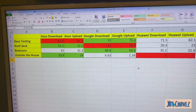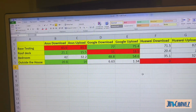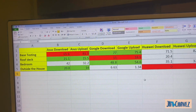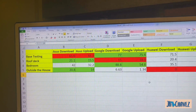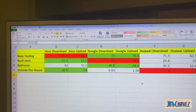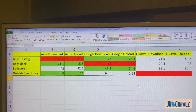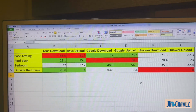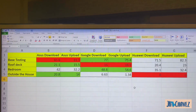And here are the results of the three routers that we have tested. The reason we are doing this is to provide you information on which device can offer you a better connection in terms of range. The winner would be the ASUS router, which we were able to connect to and download at 20.8 download speed, while the Google Wi-Fi only gives us around 6.63, and we only did one test for it, since on the second test it got disconnected and we had a hard time connecting to it a third time. And for the HUAWEI, we were able to connect to the Wi-Fi, but during the testing it didn't yield any result, we encountered an error and tried again and still no good.